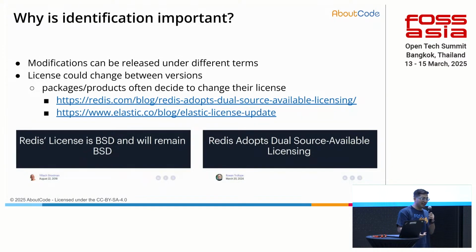There's the Redis example, the Elasticsearch example, the Terraform example, but sometimes the community will fork the latest open source version, and then they will maintain it. For example, Valkey is a Linux Foundation project that is there to replace Redis. There's OpenSearch for Elasticsearch. There's OpenTofu for Terraform.